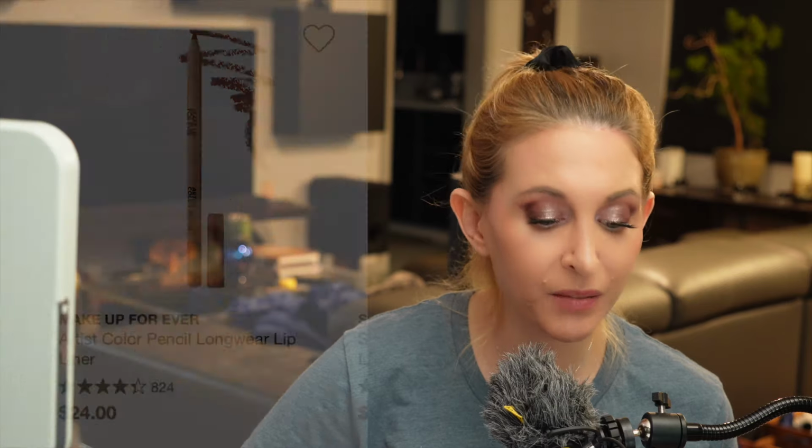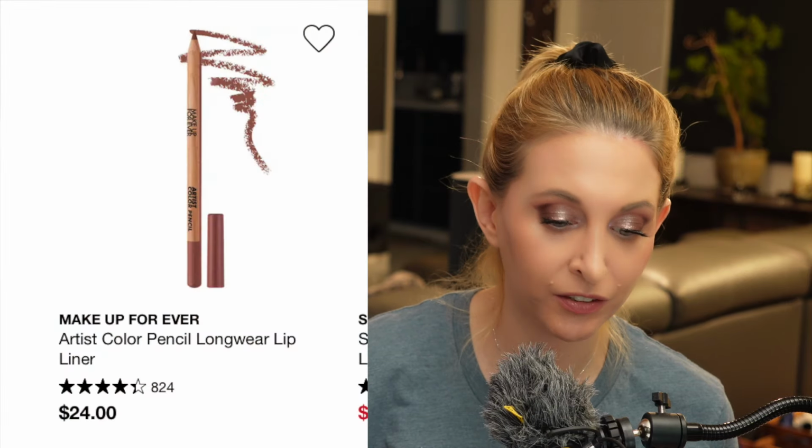Unfortunately, it sits in my collection and collects dust because it's not worth it to me when I have foundations like the Nars that just work every time, you know? And I guess at least I bought that on sale, but I should have returned it instead of exchanged it just to find my color. I was on a mission at that point, finally found a good color, never liked the foundation. The Makeup Forever Artist Color Pencil Lip Liner.